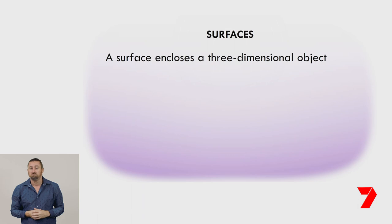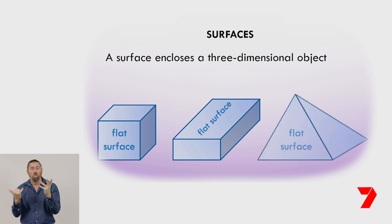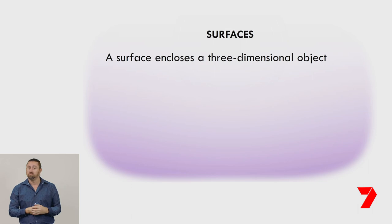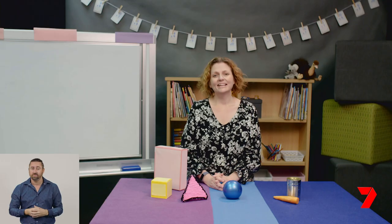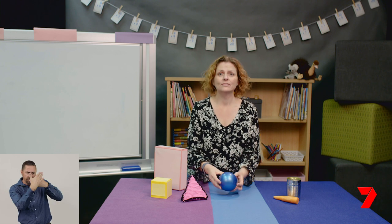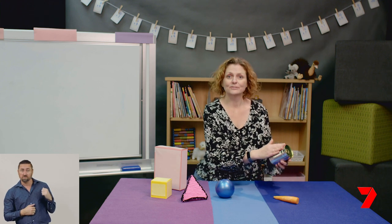Some objects only have flat surfaces, like a cube, rectangular prism, or a pyramid. Some objects have a curved and a flat surface, like a cylinder and a cone. These objects only have flat surfaces. This sphere only has a curved surface. And these both have flat and curved surfaces.